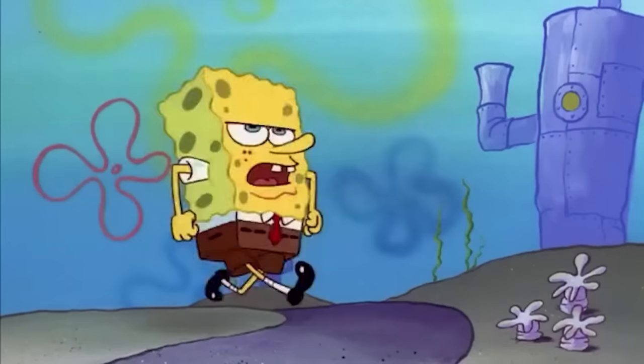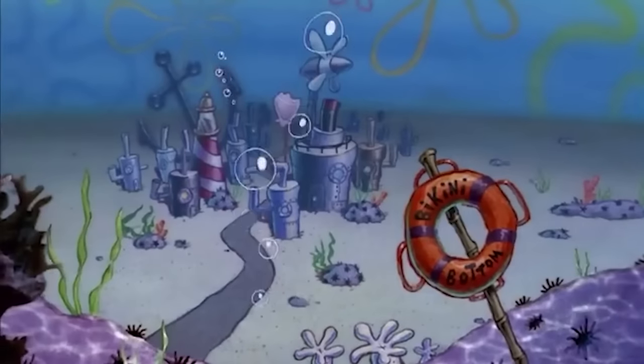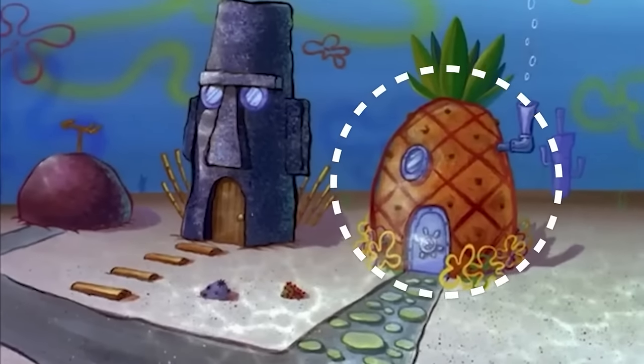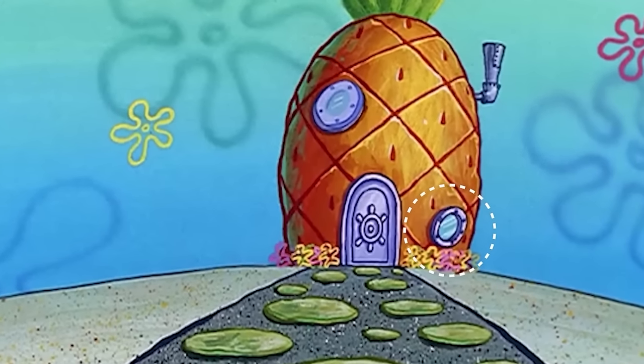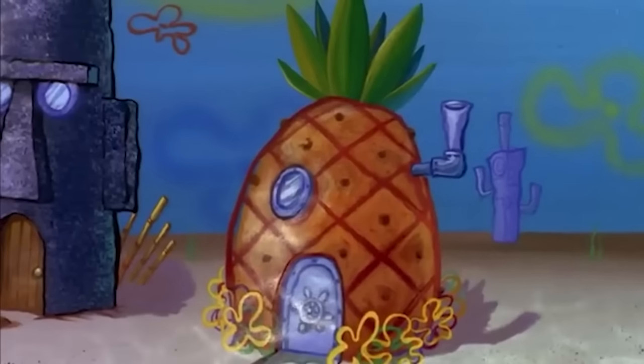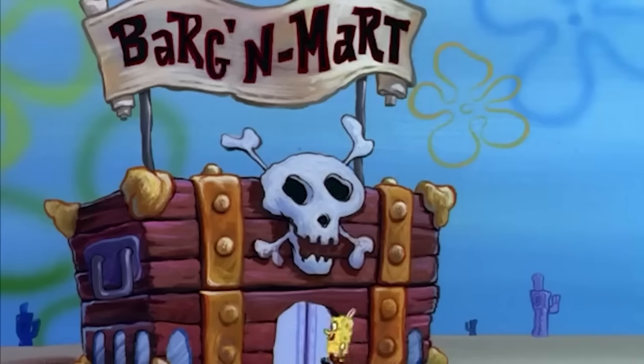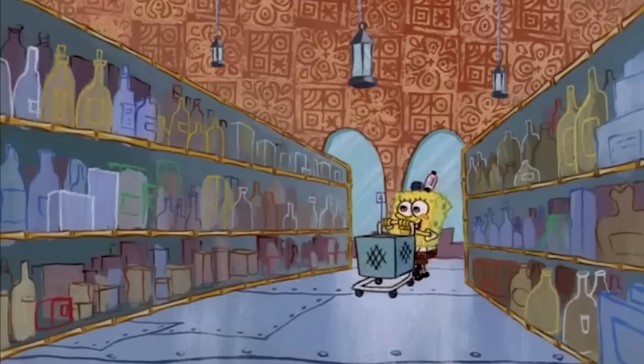Any true SpongeBob fan should have been able to catch that one, as SpongeBob's house is missing a window. Normally, SpongeBob's house looks like this. It's looked like this consistently throughout the show, but in this one shot, the window's just missing. Now, I'm gonna move on to another episode. Stay tuned, as there are some crazy mistakes coming up.